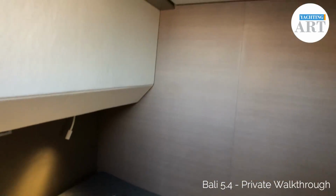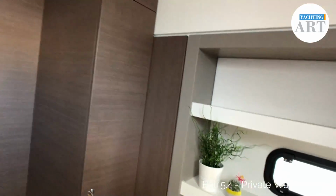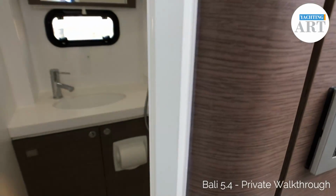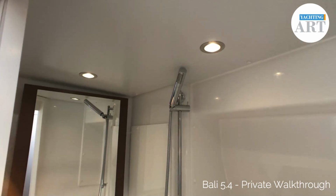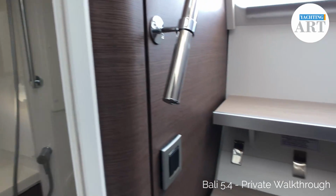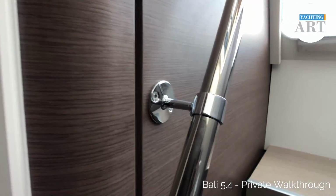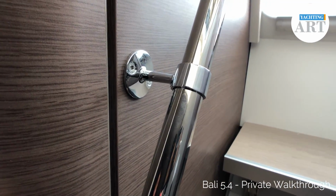Huge volume. Yes, big volume, good ventilation, with portholes. And in this 6-cabin version, each cabin has its own toilet and shower. Headroom is 2 meters 20, 30, very reasonable, so even the tallest people can fit in. Nice finishing, with good work on the selection of materials and furniture.